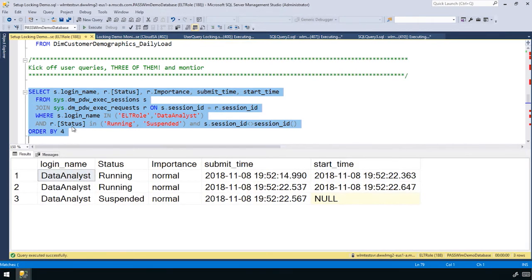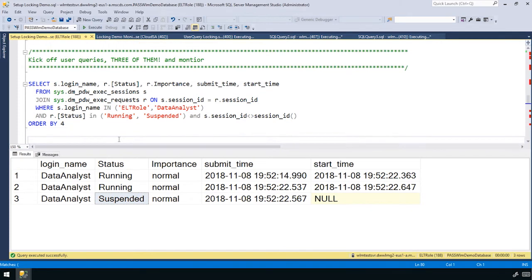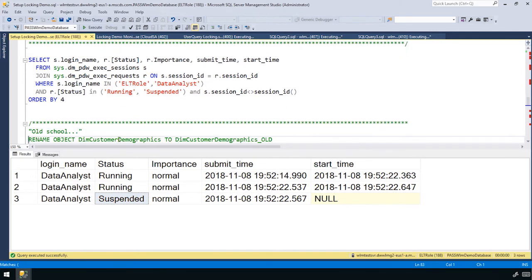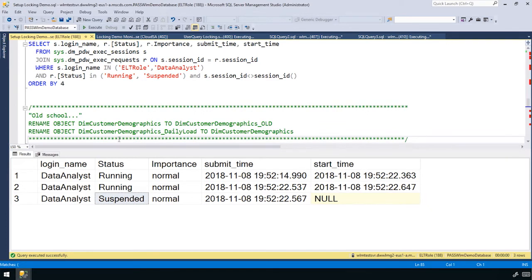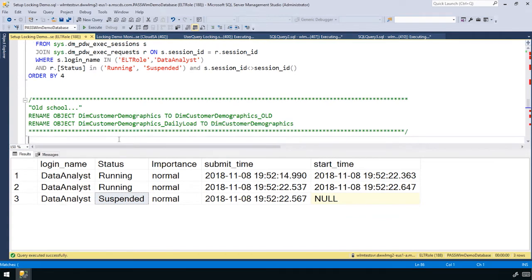They're submitting queries. I am a little bit overloaded now, so you can see I have a query that's in a suspended state, which is fine. The system's busy. It's serving up queries. So what I could do, if I wanted an old school example, is do the old rename of the object. I could rename existing to old, and then I could do the daily load into the existing table. That's going to require me to get 2 locks. Don't necessarily have to do that.